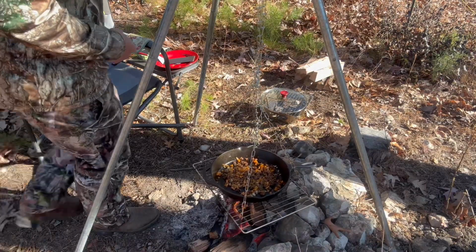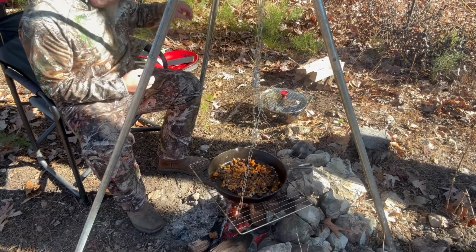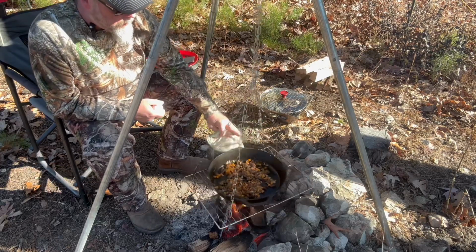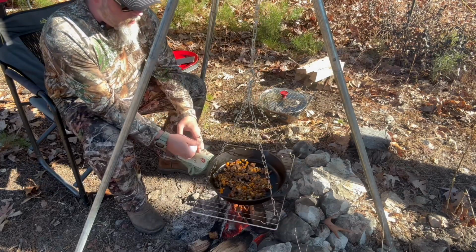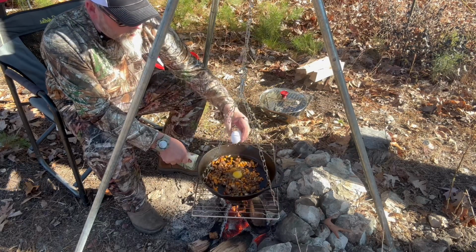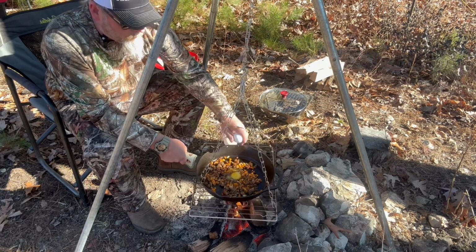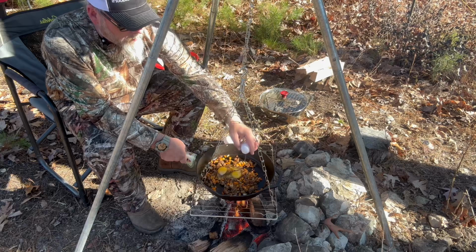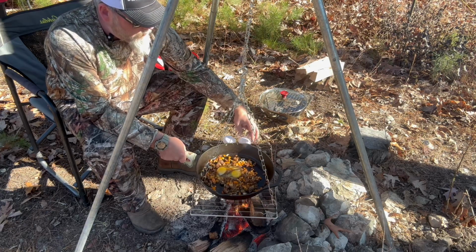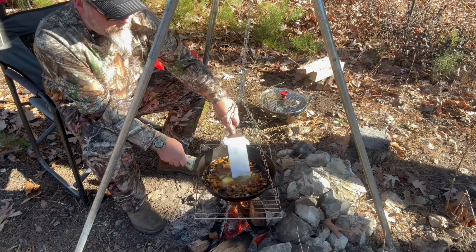All right, everybody, welcome back. I got you a bird's eye view of the cooking situation here. I'm going to spin this around where I can get a hold of it. We're going to put us a couple of chicken eggs in there. One. And two. Let's mix these rascals around a little bit.